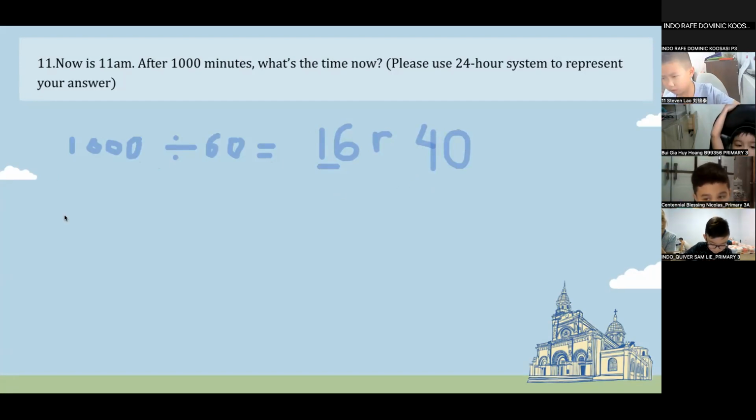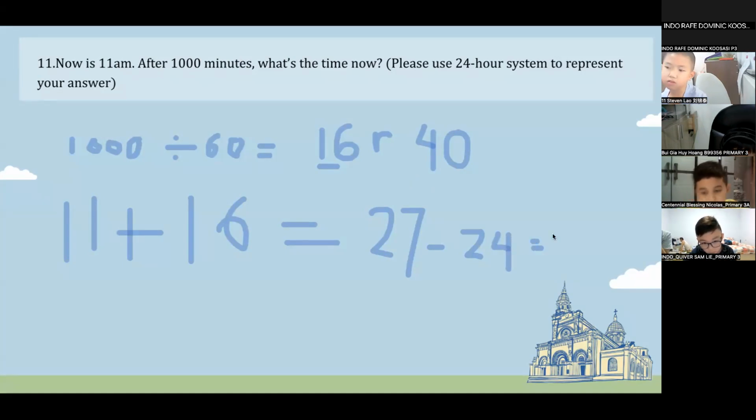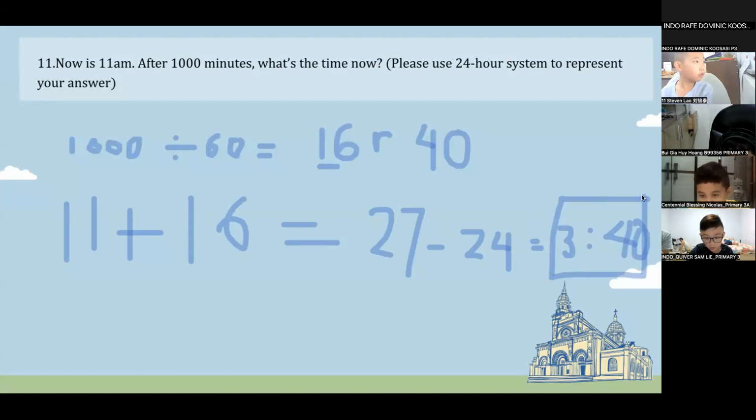So now from 11 a.m., we'll count 11 plus 16, which is equal to 27. Now, in a day, there are only how many hours? 24, and then 3 sets back, right? Since we need to use the 24-hour system, if you subtract 24 here, we'll have 3. The remainder is 40 minutes. So it means it would have been 3:40 a.m., or just 3:40, since you don't have to put units again.